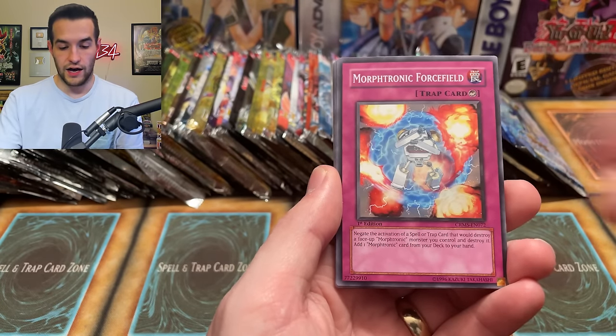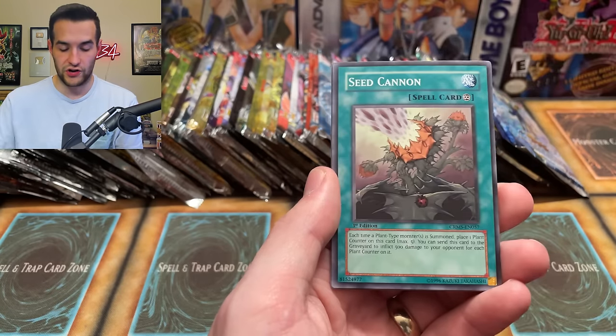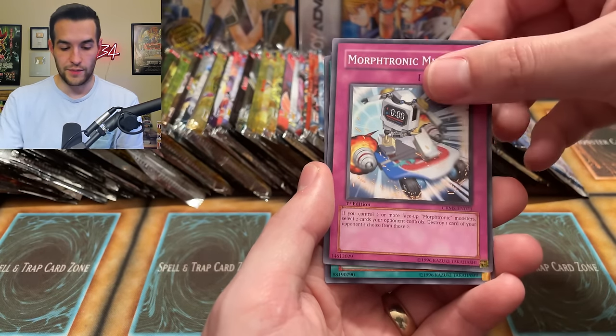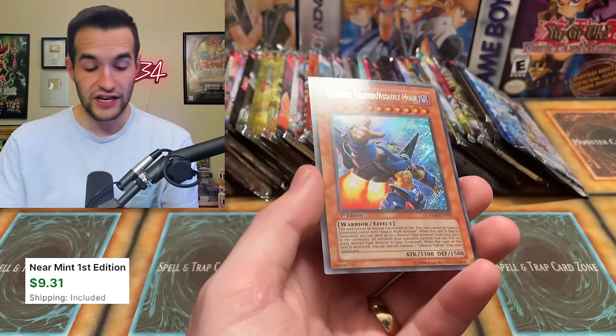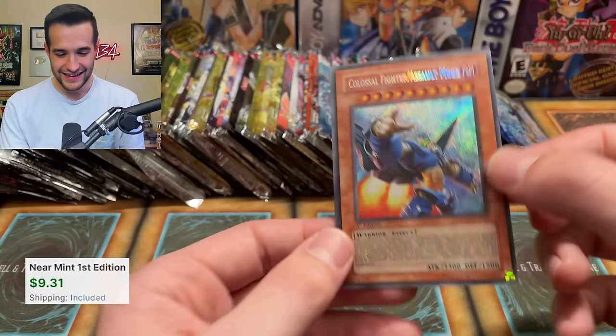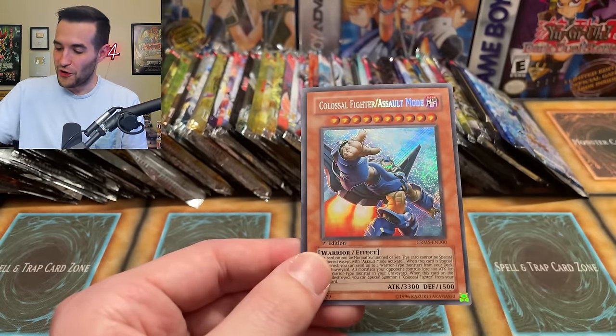Morphtronic Singen, Force Field, Verdant Sanctuary, Assault Overload, Soul Counter, Seed Cannon, Morphtronic Mix-Up. We got the Assault Armor. Whoa, look at that name. It's kind of shifted. I got a Secret Rare? What? What? And look at all this crap on the back. What in the world?